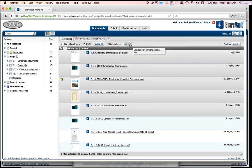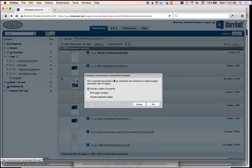We'll talk about how secure download works in a minute, or I can print them. So I'm going to go ahead and click the print button, and it brings up this nice little dialog box that allows me to customize my printed booklet. So I can include a table of contents, I can print page numbers on each page of the booklet, and I can include separator pages between the individual documents. These 5 individual documents will be each separated by separator pages.